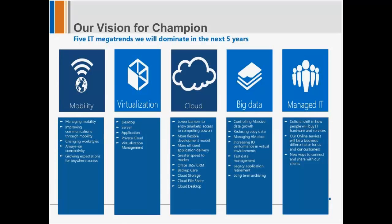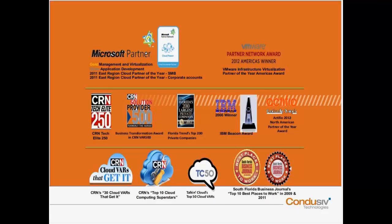Brian, if you want to go to the next slide. As you can see here, we've done this very successfully, and it's not just Champion patting ourselves on the back. We are a big Microsoft partner. In fact, we're Microsoft's Cloud Partner of the Year. We've put almost 1 million people up into the Microsoft Cloud, whether through Office 365, Azure, Intune, CRM, and all of their products. We're also the 2012 VMware Infrastructure Partner of the Year. So we've done this for thousands of customers, and we really think Conducive is that one added feature that can help our customers take full advantage of their environment.